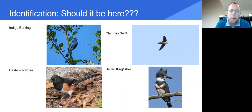Conversely, below it, we've got the eastern towhee, which is very much a ground-dwelling bird. These are birds that tend to find their food on the ground. They tend to kick up the leaf litter to search for their food, so oftentimes heard as well. You can kind of hear them rustling around a lot. And inevitably, when I hear them, I start looking down.